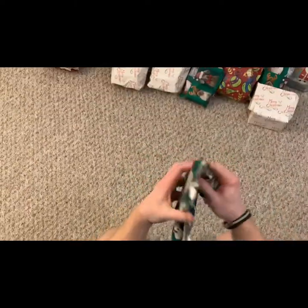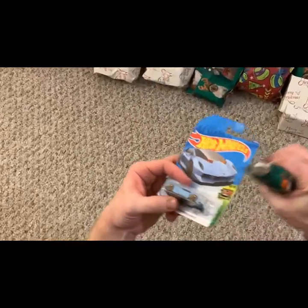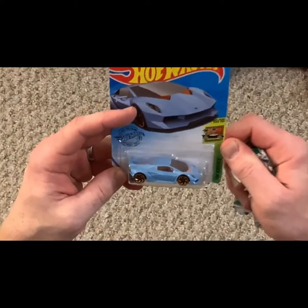See, what do we got? What do we got? What do we got? Oh, a Lamborghini. I wish I owned more than a toy Lamborghini. I wish it was real. This one is the Lamborghini Sesto Elemento.